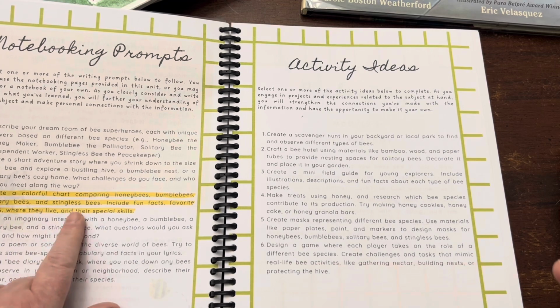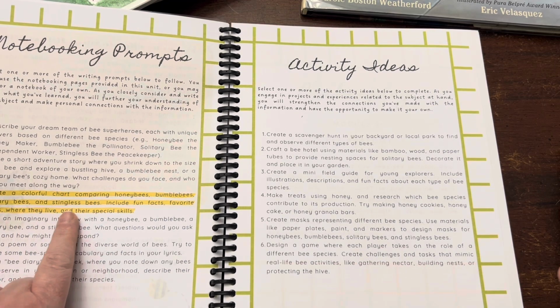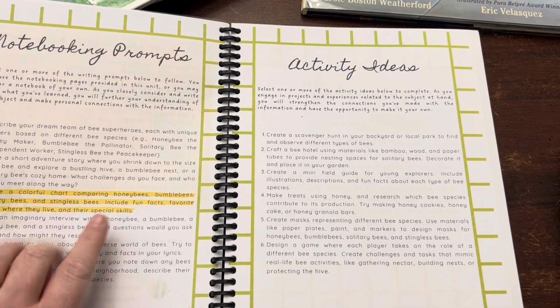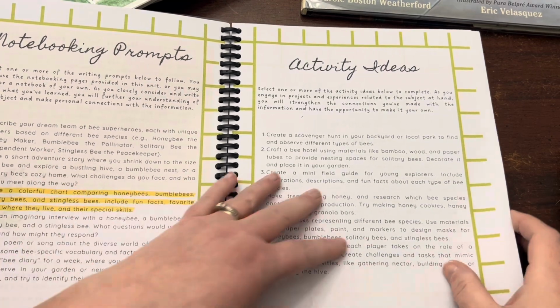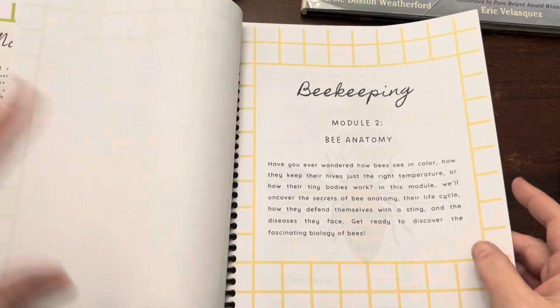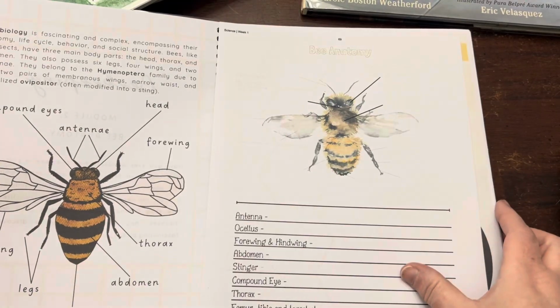We're going to create a colorful chart comparing honeybees, bumblebees, solitary bees, and stingless bees. Include fun facts, favorite foods, where they live, and their special skills. So that's going to be kind of the activity that he does for that one. And then for module 2, it's about bee anatomy. So these are the only 2 modules we're going to do.